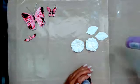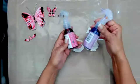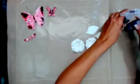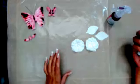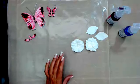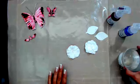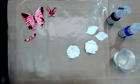Let's see if I can get the purple one. The colors are really neat with these two. I like that they're different than the ones we've had previously. And don't forget, they are limited edition, so you want to get them while you can. Okay, so going to have some water and a paintbrush.